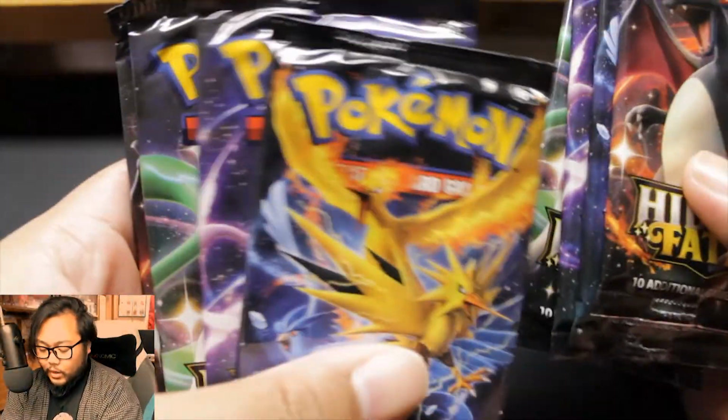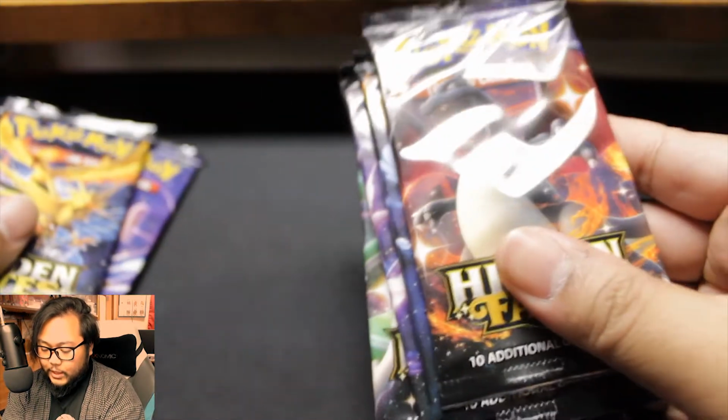And with that, let's go ahead and crack into these tins, okay? So on this side we got one Raichu tin, and this side we got the other. Let's see what we pull.